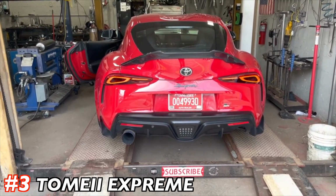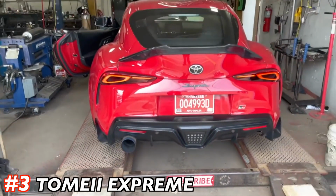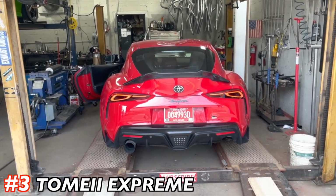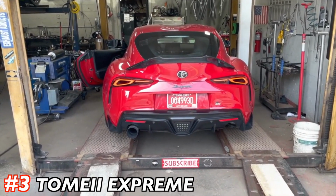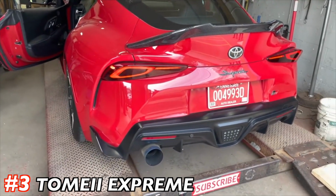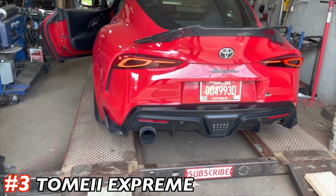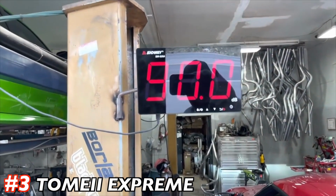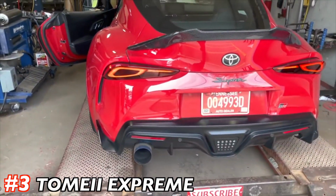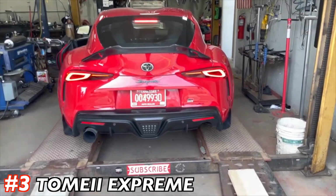Let it idle for a second. Give it gas. It's a beast. I don't know what the tune is on it and everything, but it doesn't sound like your average Supra. Again, sound decibels. Right at 120. Just a sick car, man. If you guys are interested, hit him up.